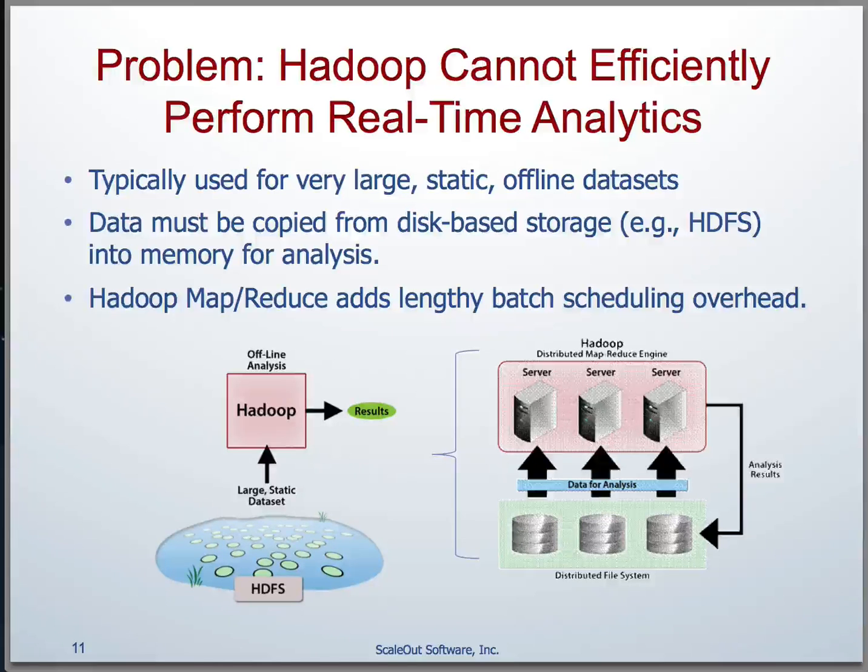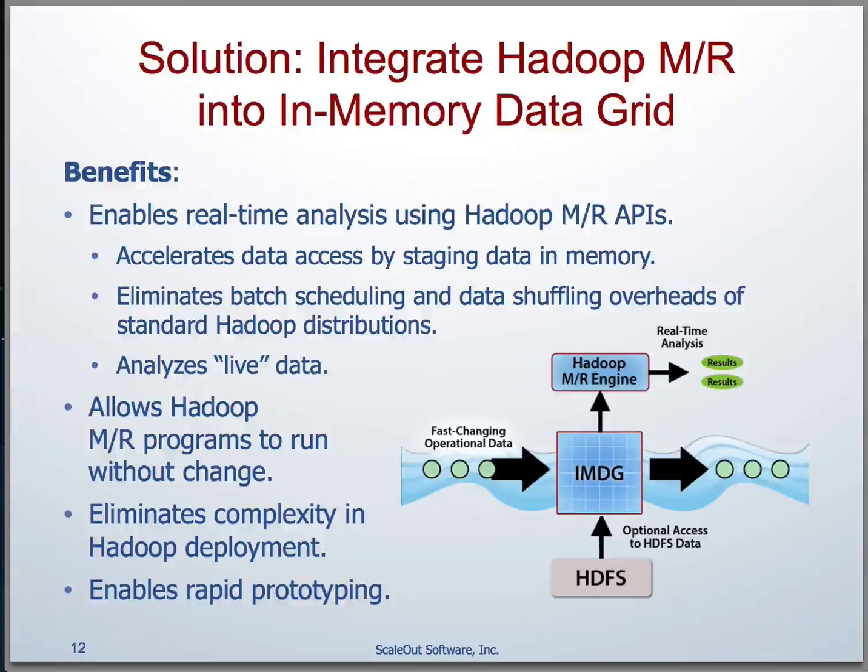So if you go to the next slide, slide 12, you can see how the integration of an in-memory data grid with a Hadoop MapReduce engine can really drive performance. First of all, by staging data in memory, whether it originates from HDFS or originates from live data in the grid, we now can serve it up to MapReduce much more quickly because we're tightly integrated, and we can move data very efficiently between the grid and the MapReduce engine itself.